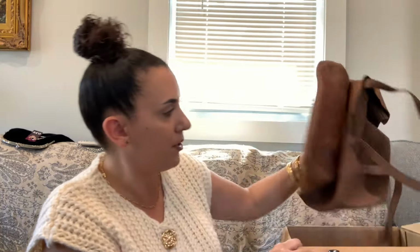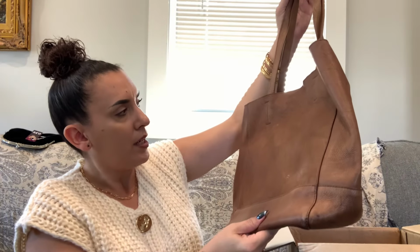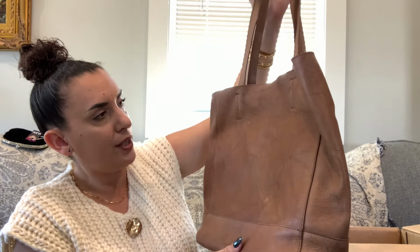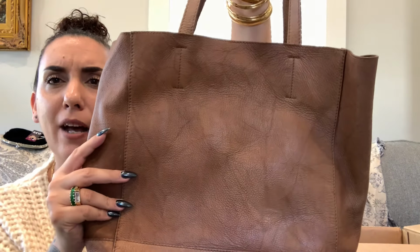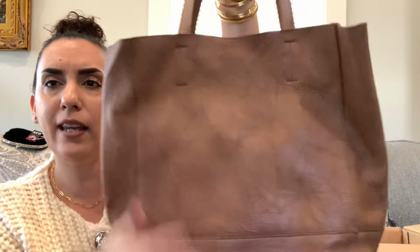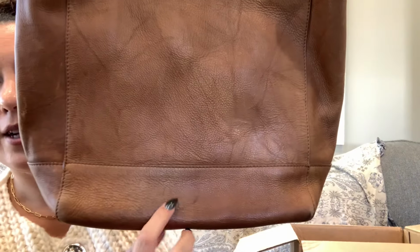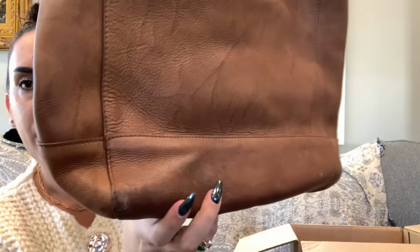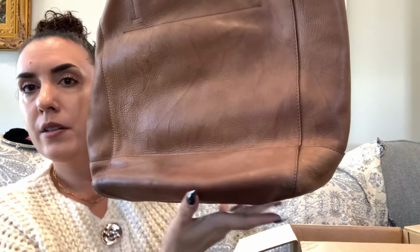All right, let's look at what this brown one is. Oh yeah, this is a nice leather. Ooh, what are you? ILI, okay. ILI makes great leather, very underrated brand. It does have a lot of, actually that might be how the bag is, that like veining. There is a spot right there though, and like down here. See how it's darker?